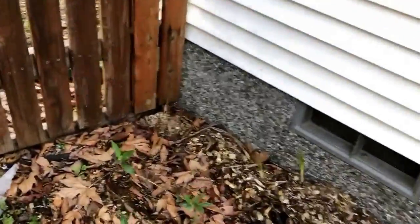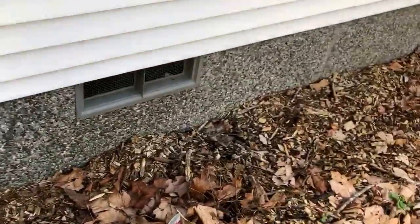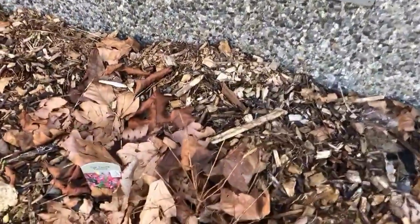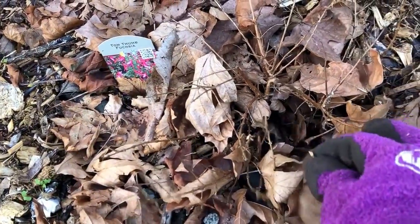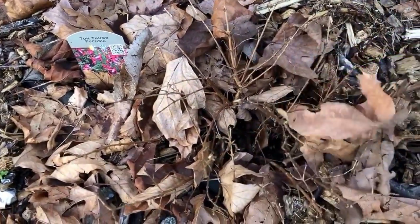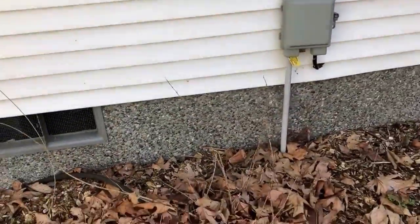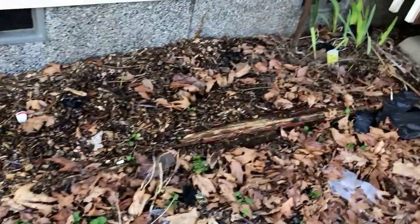Some of this was just things I had tried to propagate. So I have some butterfly bush here, which has new growth, which is happy. I'm not sure my hardy fuchsias have overwintered successfully. Most of this is dead. That'll make me really sad if they all died. I had another one right there.